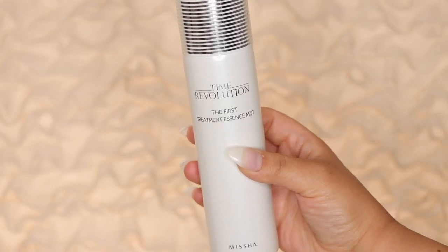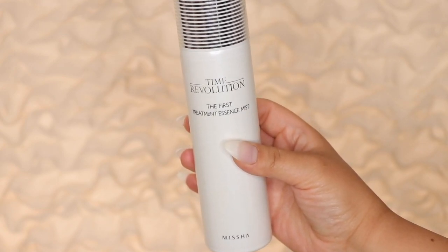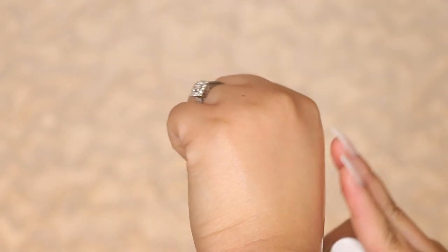To rejuvenate the outer layer of the skin, I like going in with a face mist like this one, the Missha Time Revolution, the First Treatment Essence Mist. I like this one because, again, it has fermented yeast extracts, but it also has a really ultra fine mist, so it distributes the product really evenly.